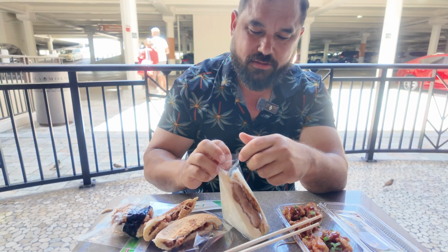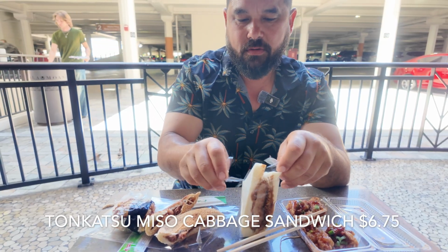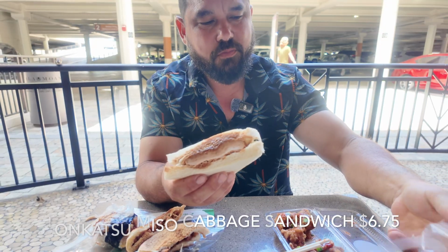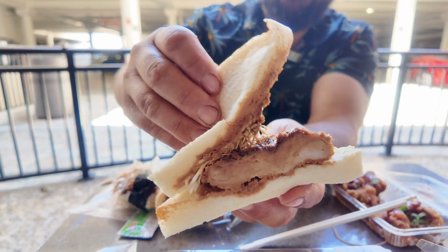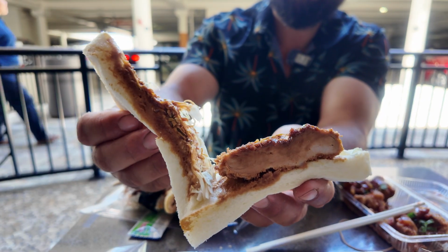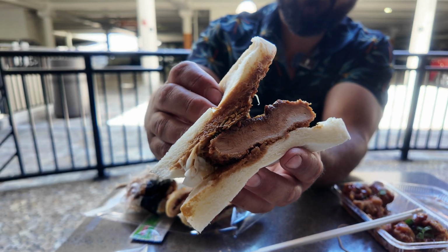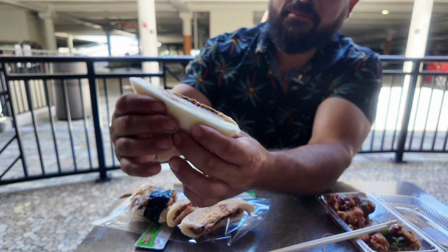Finally up, we got the miso katsu sandwich. And here you only get half the sandwich, and this was about $6 if I recall. And the bread is like you'd get in Japan. And there's your katsu. They make it with their own miso sauce, house made. Looks like a little bit of mayo, as well as cabbage or some lettuce. So these are not made to order. So if you don't like mayo, probably don't get this. But other than that, I feel like I'm in Japan already.